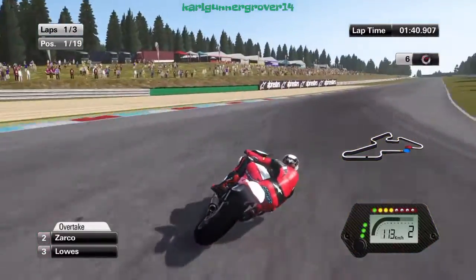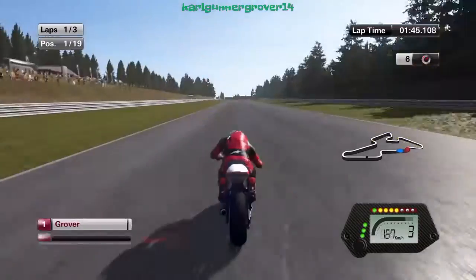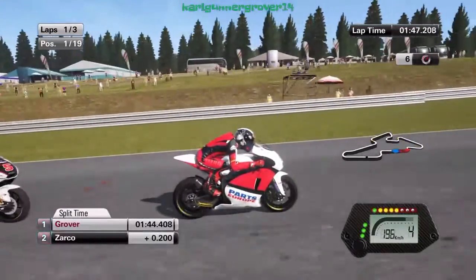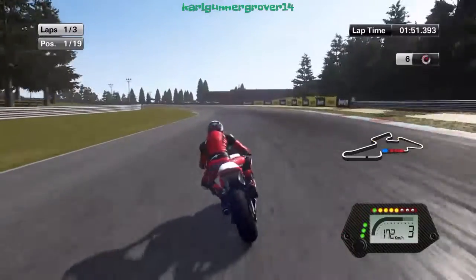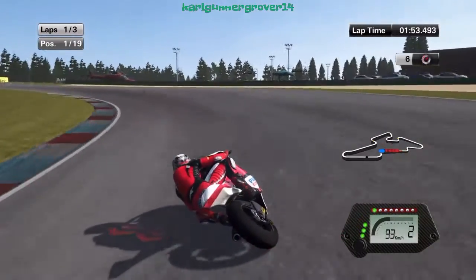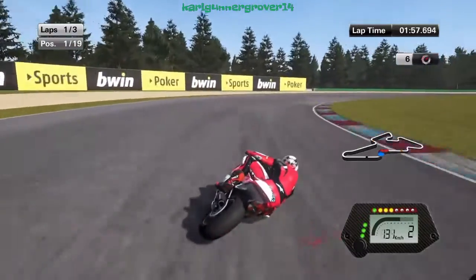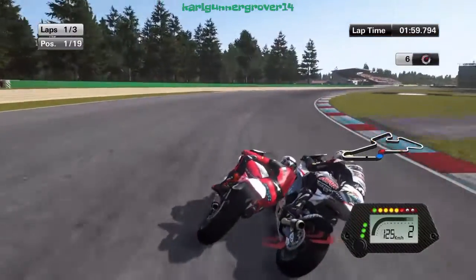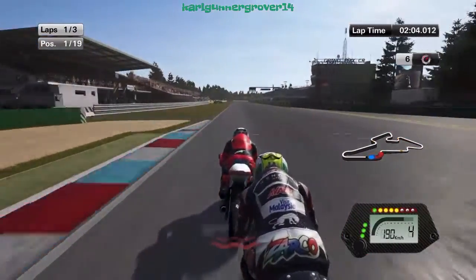God dear. What a first lap. This is much better than I would have expected, considering how I struggled in qualifying. Right. Are we going to finish this lap in first? Right. No. He's trying to get up the inside of me.